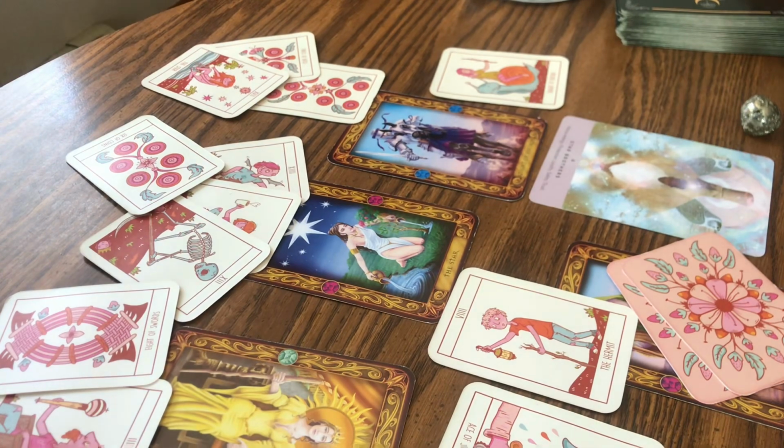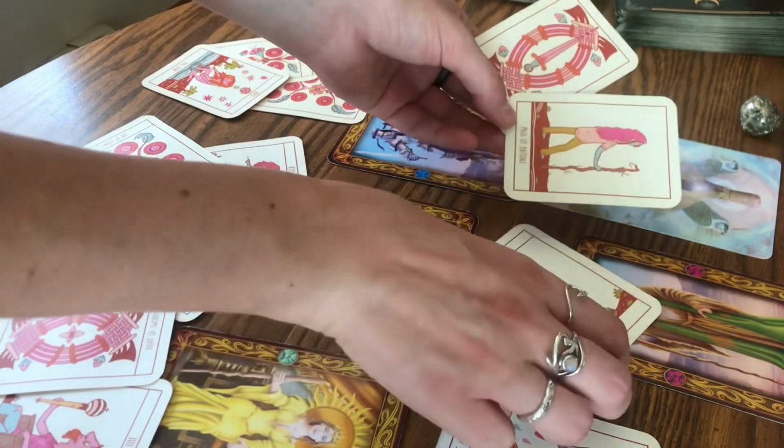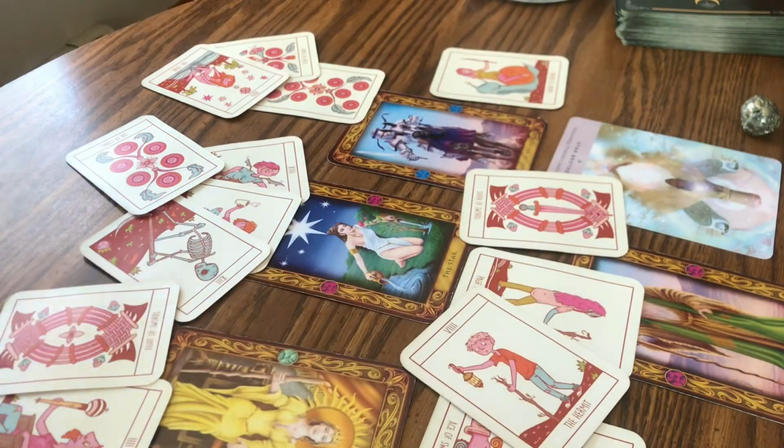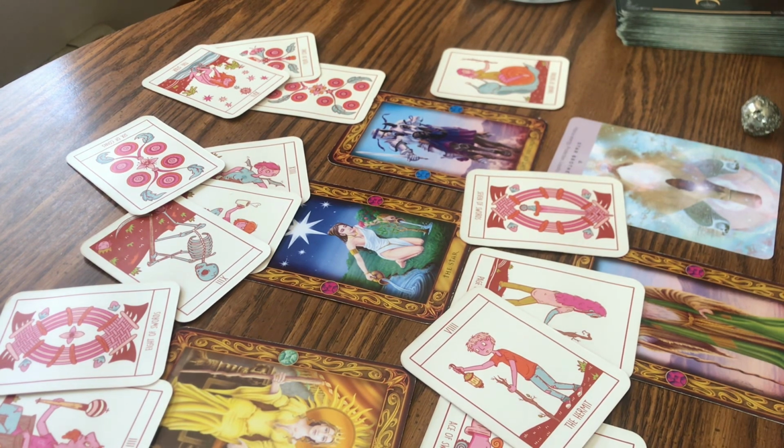Clarify the Hermit in reverse. We got another Hermit in reverse. What the heck? So we have the Seven of Swords and the Page of Wands. Interesting. Yeah, this is just once again letting me know that whatever your situation is, any underhanded type of behavior, I don't think is going to be rewarded.